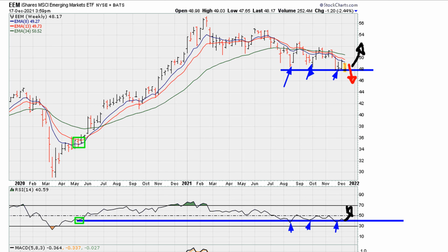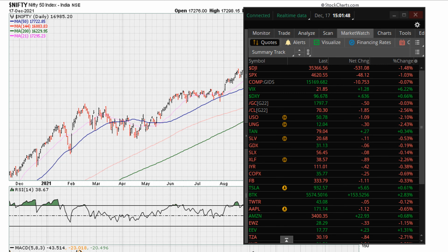There is your market close. So we'll take a look at those numbers in a second. But the emerging markets, man, sideways, but very, very close to breaking down. Of course, if prices break down, it would mean that this blue line would also now be broken. Keep in mind, the blue line is around that RSI 38.2 threshold. And there are the closing numbers for December 17th, 2021.